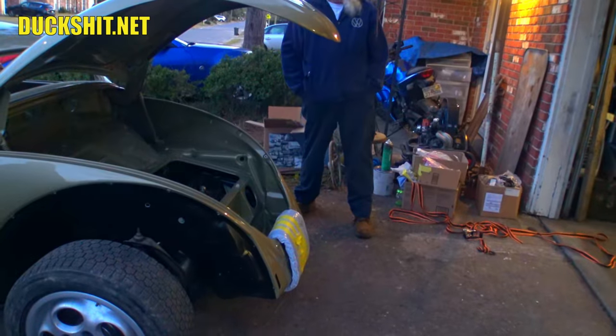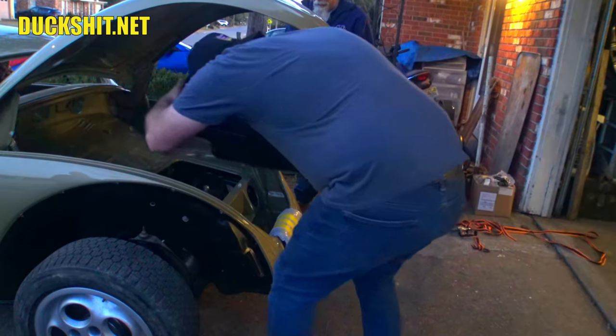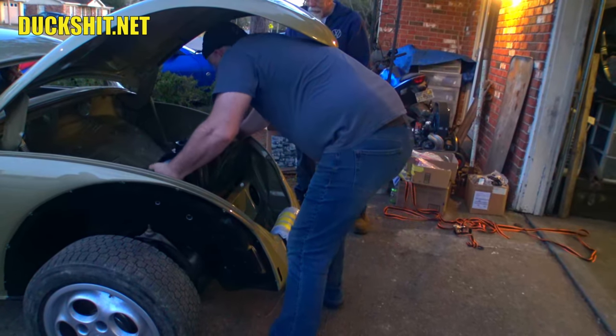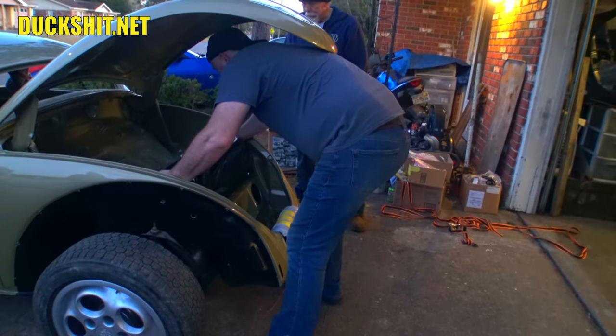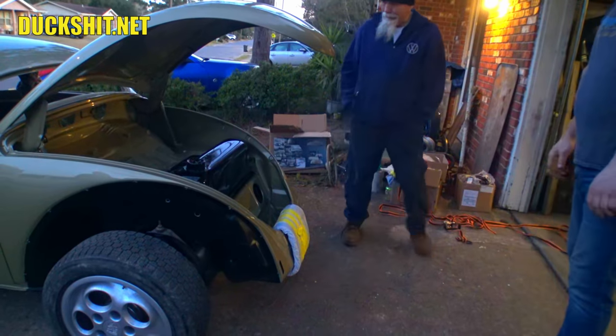That actually has a rubber seal going around it too, doesn't it? No, it's supposed to ground out. Yes. Sometimes people glue them in. I am going to seal it up because it's my car. Wow.